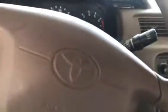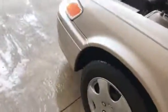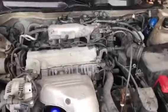Has a CD player, a tape deck, it's an automatic. These things get great fuel economy. They will run forever and ever. This one has an almost new set of Fusion radials. Runs quietly, runs well. Does have what looks like an almost new radiator.